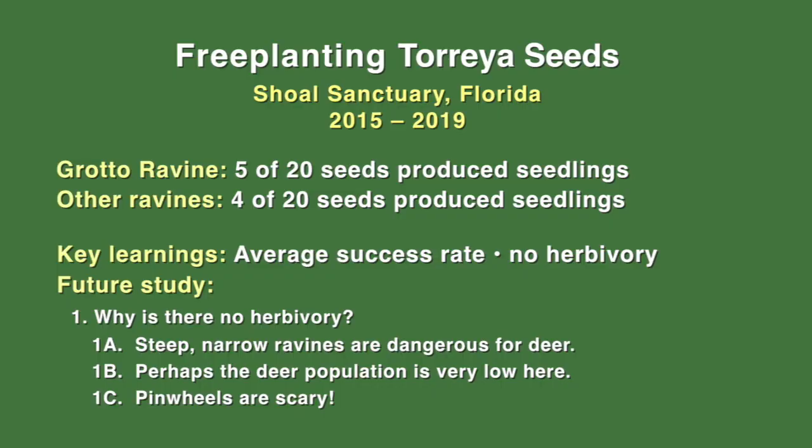Okay, second one. The deer population could be unusually low here. I think that one's quite probable because this is a very rural location. It is not gentrified. And from what I've seen, the neighbors, it's very poor, very sparsely occupied. That would mean that the deer season would be important for gaining meat by the local folks here. And possibly there'd be some off-season poaching too of deer.